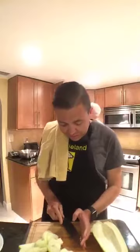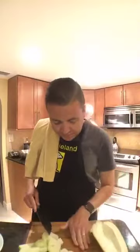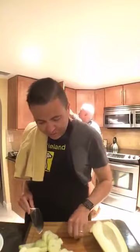I still have some errant seeds that have shown up here. A little part of me is wondering if I should have worn gloves for this, because my hands are feeling a little itchy. I did wash the outside, but now that I think about it, I did remember that the sap from the outside is itchy.